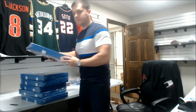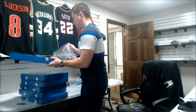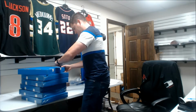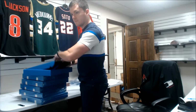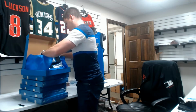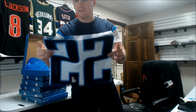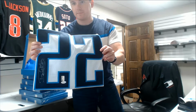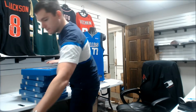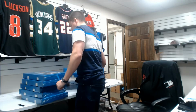All right, jersey number 1. First jersey, it's Derrick Henry, Tennessee Titans. So Derrick Henry.